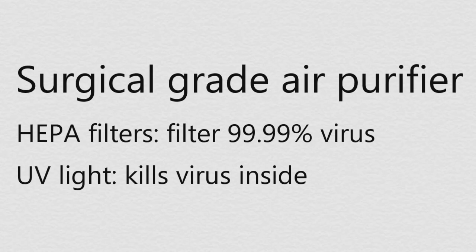I know only having window fans is not enough. I have a room without a window. Also, if the weather is very bad, I have to close the window. I found a surgical-grade air purification system used in hospitals that can filter the virus out. I ordered 6 air purifiers from 2 different companies.